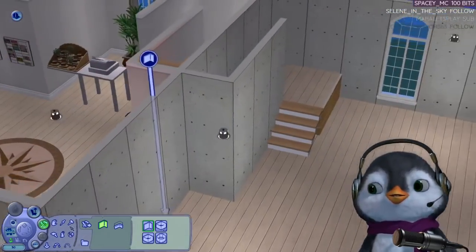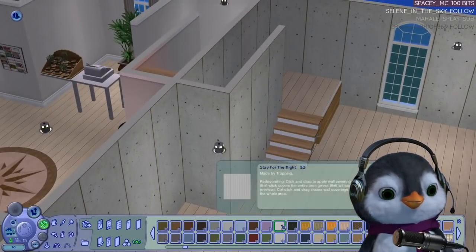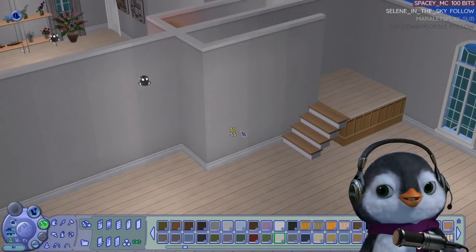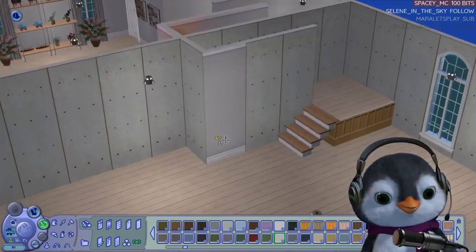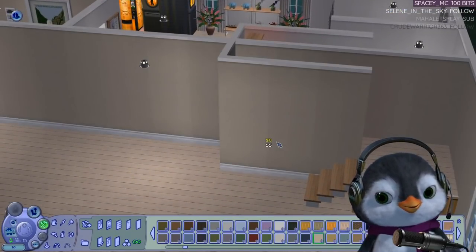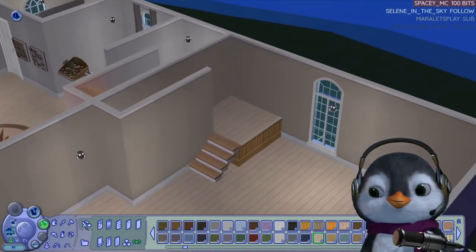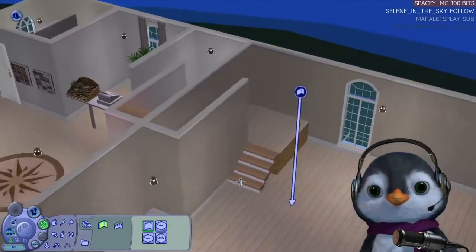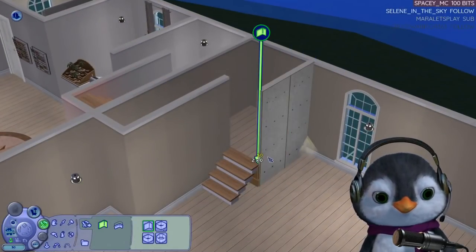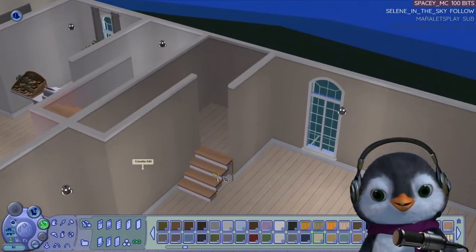Okay, some temp lighting. In there. That's fine. Let's add some walls here too. What is that? Oh no, not here. No, no. Maybe something like that might be good. Okay, there we go. Nice and chill.